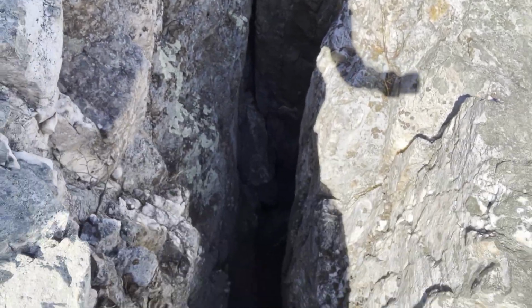Wow. Giant crack in the ground. Very nice. Woohoo! Okay, so today we're going to be hiking.